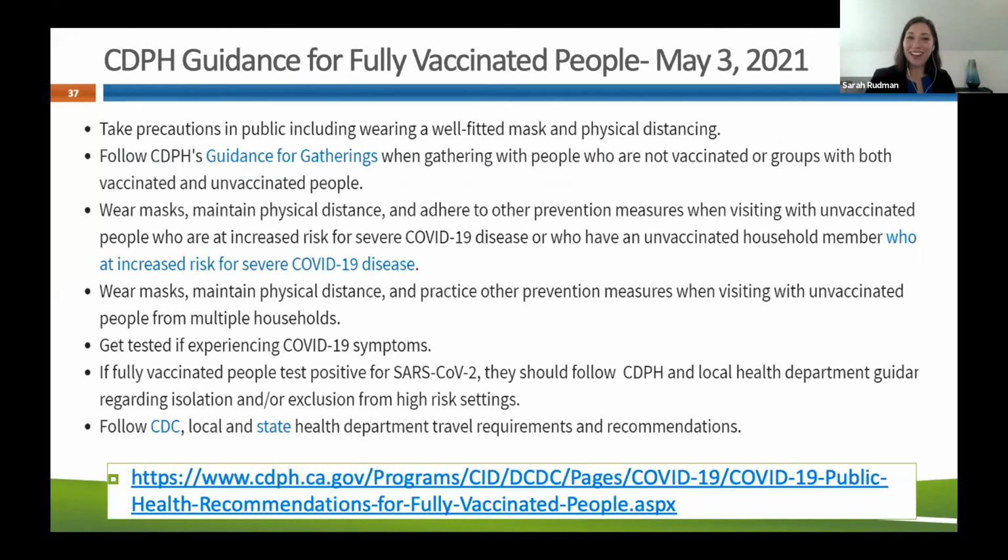I will touch only briefly on the CDPH guidance for fully vaccinated people, mostly to say that we here in Santa Clara County align with the CDC and CDPH guidance, which more or less says that we can allow certain activities with lower level of protection for fully vaccinated people, defines who's fully vaccinated as those who are 14 days after the last shot in whatever series they're receiving, whether that's a 2-shot series like any of our mRNA vaccines or a 1-shot like the Johnson & Johnson vaccine.